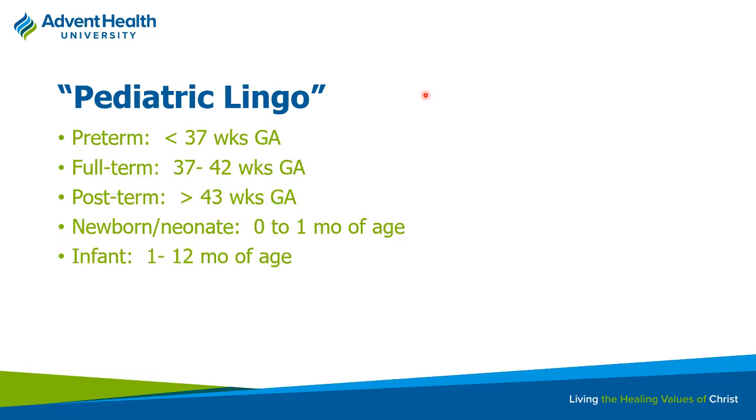And again, when I ask what's the difference between an infant and a neonate? Well, sure, physiologically there are differences, but in terms of how I define that in terms of ages? Yeah, a neonate is going to be that first month, the first 28 days of life. An infant encompasses the first year. So you may hear me interchangeably refer to a neonate as an infant. That's still technically true, but a neonate is really just that first 28 days.